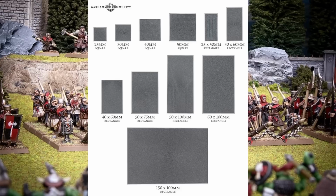The base sizes have been confirmed, and these are the ones that you're going to be seeing in-game from now on. 25mm square, 30mm square, 40mm square, 50mm square. Then we've got 25 by 50, which is for the horses and stuff like that. 30 by 60, 40 by 60, 50 by 75, 50 by 100, 60 by 100, and finally 150 by 100. These are all the ones that we'll be seeing in-game, which is going to be super cool.